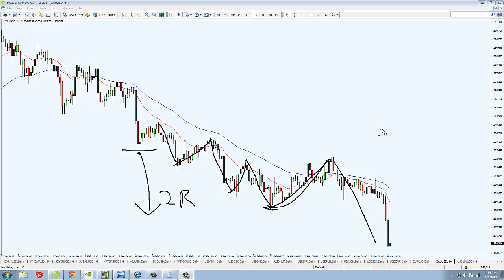So a possible setup on gold I'm looking at is a possible bear flag pattern if price were to retrace up a little bit higher, like a flag pattern. And I'll look to sell if price takes out the swing low over here. So that's my take on gold, and let's see what happens in the coming week.